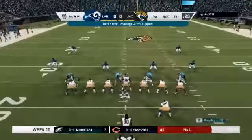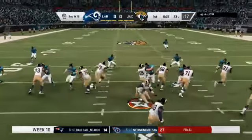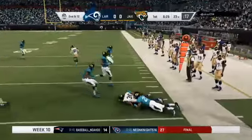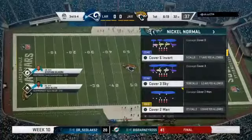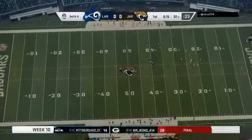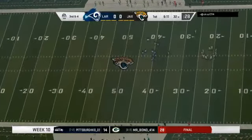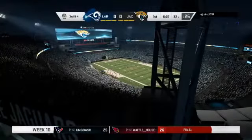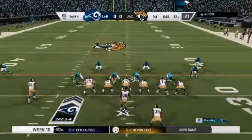Line 20. Mike is 59. You must be getting tired. Now Goff will hand this one to Gurley. And he'll work his way across the 30 to the 32. That's what they needed. It's an 8-yard gain, and now 3rd and 4 suddenly doesn't look so bad. And they'll look to avoid an early 3 and out here on 3rd and 4.